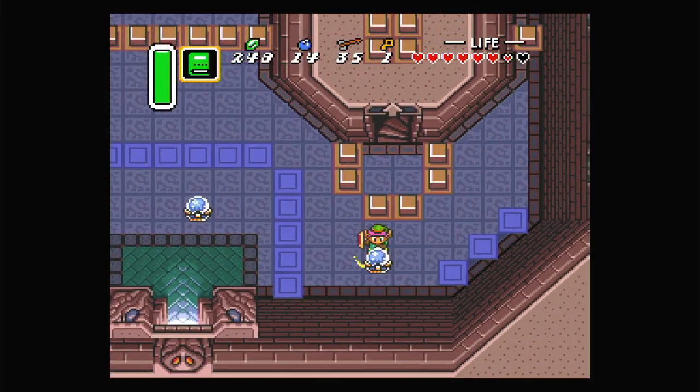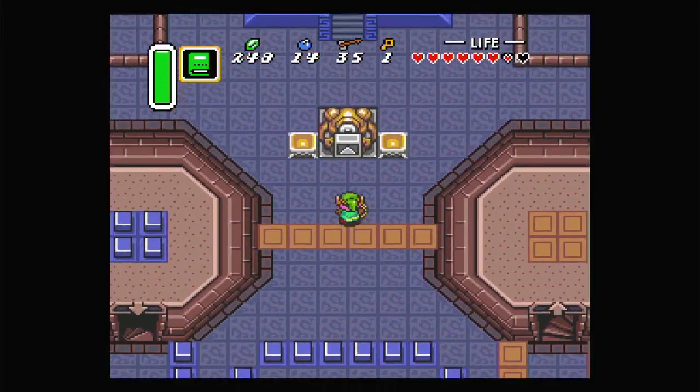We can also use the boomerang if we need to hit them from a distance.